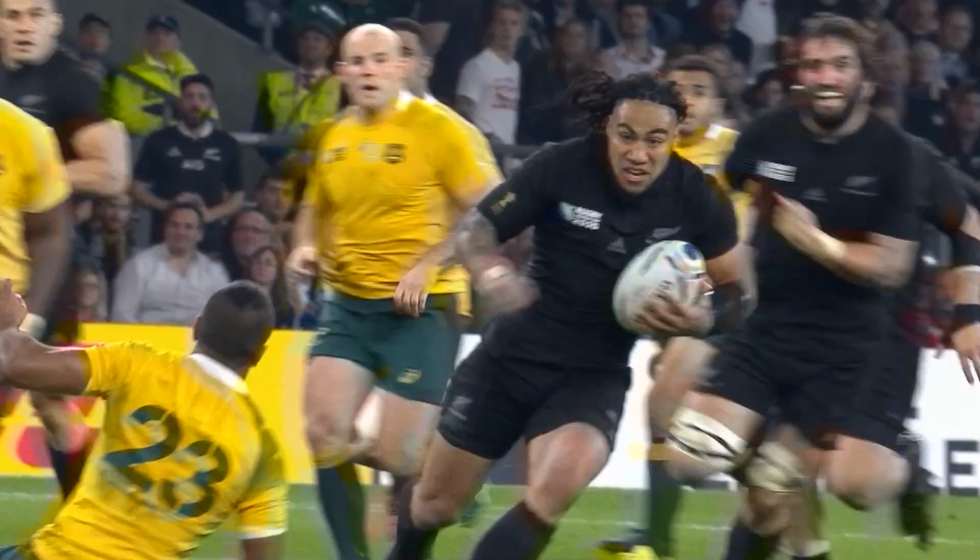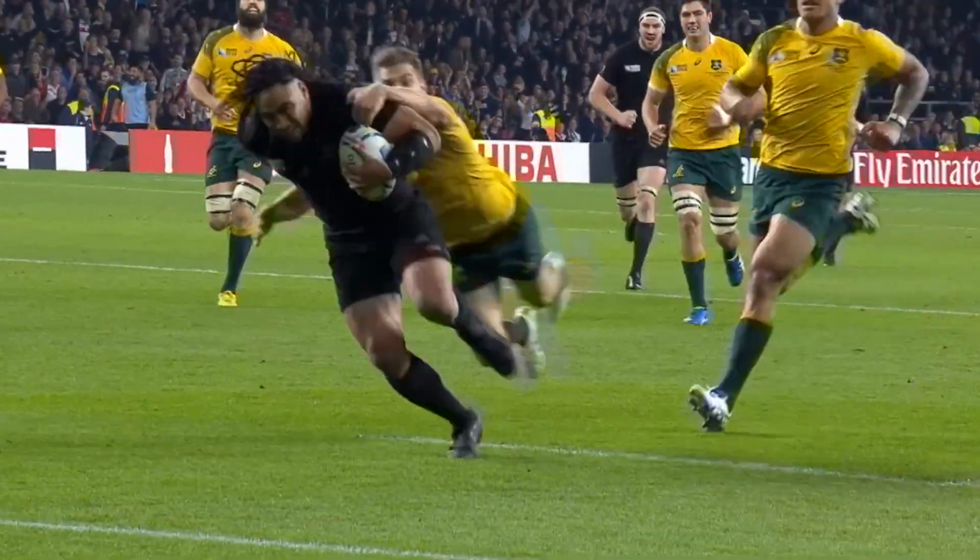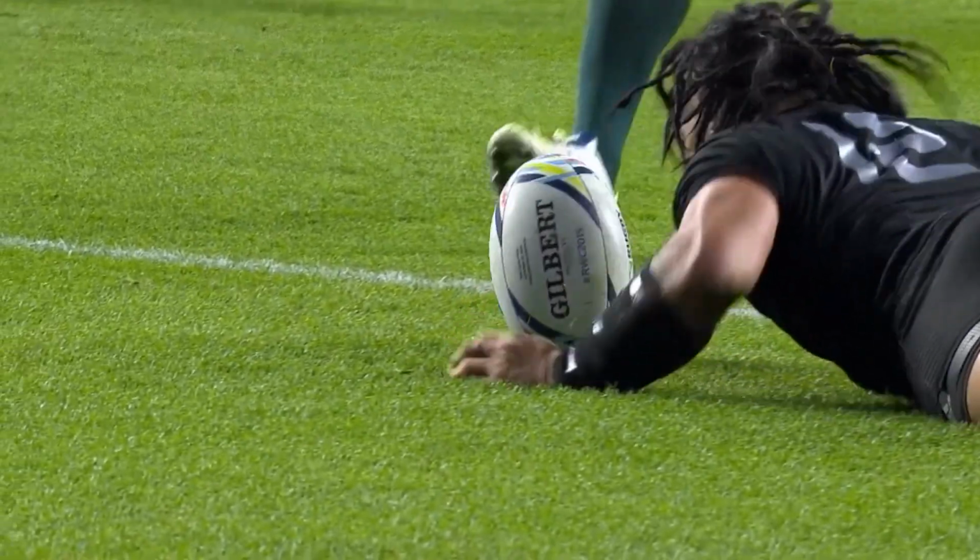Offloads, the step from Nonu, but not only that, he is a big unit, but he's got the pace to get over. Yeah. Phenomenal.